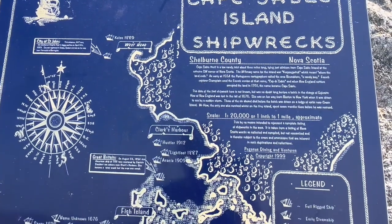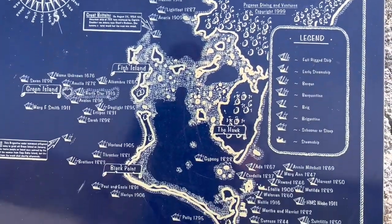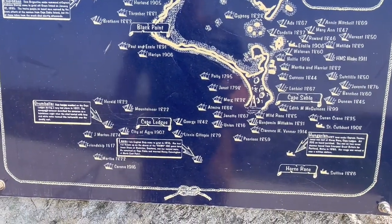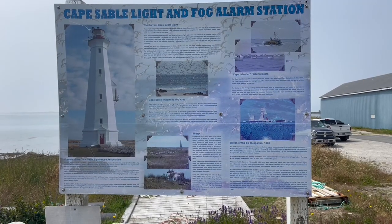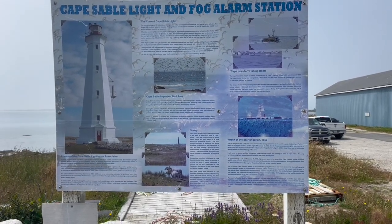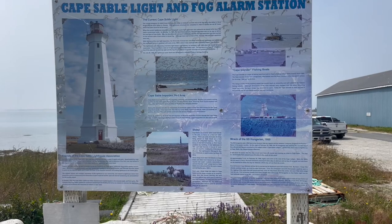The waters around Cape Sable Island are infamous for the amount of shipwrecks. One noteworthy wreck was the steamship the Hungarian, which took over 200 lives in 1860. Shortly after this tragedy, a lighthouse was erected, being completed in November 1861.